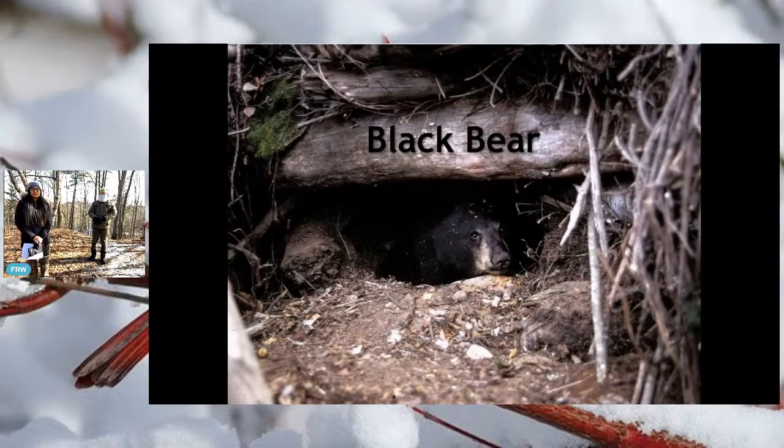So the first animal that we have is a black bear. And when I think of hibernation, one of the first animals that comes to my mind is a black bear. And so hibernation is when animals rest or remain asleep during the entire winter to conserve energy. And animals do this in order to survive harsh weather conditions or if there's a lack of food.